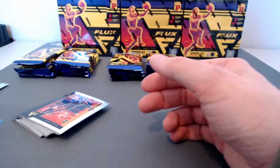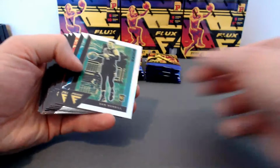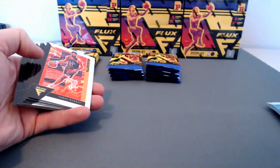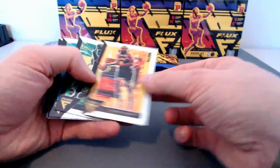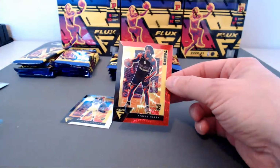I mean, Wizards, sorry. Coro. Another silver, Sam Merrill for the Bucks. Maldon rookie. Walker. James Harden silver. Nice. So we're hitting true silvers now. Azubuki rookie. PJ, was this another gold? Nope, it's a red. I thought that was a gold with that yellow in there, but nice hit either way.